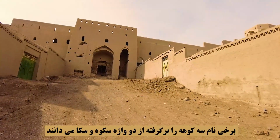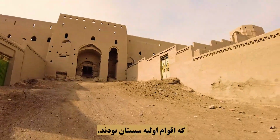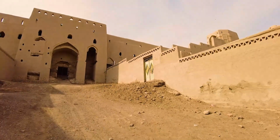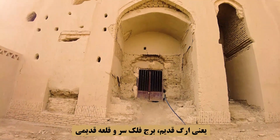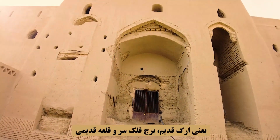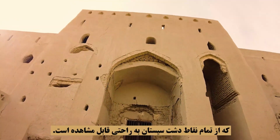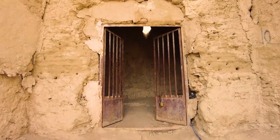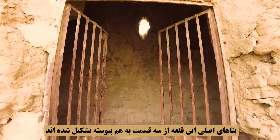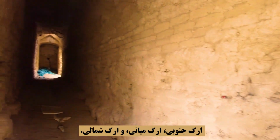Some consider the name of Se Kuhe to be derived from the words Sekwe and Seka, which were the original tribes of Sistan. But Se Kuhe can refer to the three mountain-like heights, namely the old citadel, Falaksar Tower, and the old castle, which is the second height after Oshida Mountain, that can be easily seen from all parts of the Sistan plain. The main buildings of this castle consist of three interconnected parts: the southern citadel, the middle citadel, and the northern citadel.